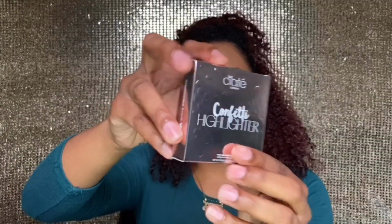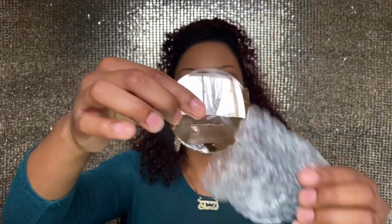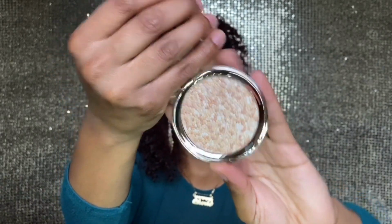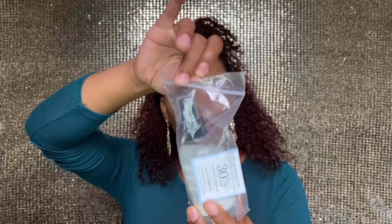Okay, so next is this Ciatè London Confetti highlighter. So this is what this packaging looks like. It's really cute. And then I have this right here on the inside. Oh, it's kind of messed up, because like I said, I pulled everything out already to check it out. So this is what that looks like, and on the back it says confetti. So we're gonna open that up, and this is what that looks like. Really cute. So I am pretty excited to use this. I have quite a bit of highlighters already, but I was very excited that I did get this, and I did want that.